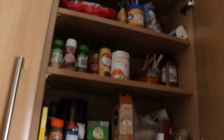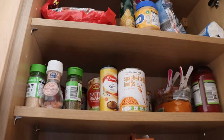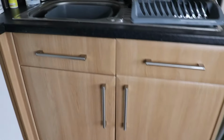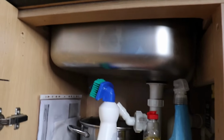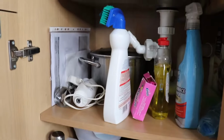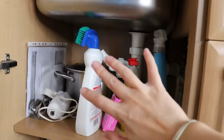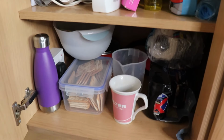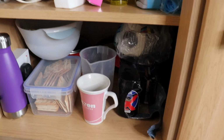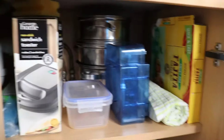Cupboard number 2 is just full of food. I have a whole lot of seasoning in this cupboard. I also have some cupboards under the sink. This is a fake drawer, which I was very confused about, but also you can't fit a drawer in there. There's a sink, idiot. I have cleaning stuff in the top one, a big pot for, I don't know, casseroles, some crackers, big Pepsi Max, some spare things for when I may or may not have guests, which, you know, hasn't happened so far, but we can always dream.